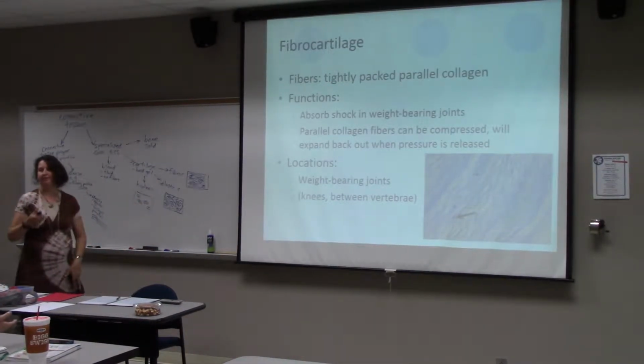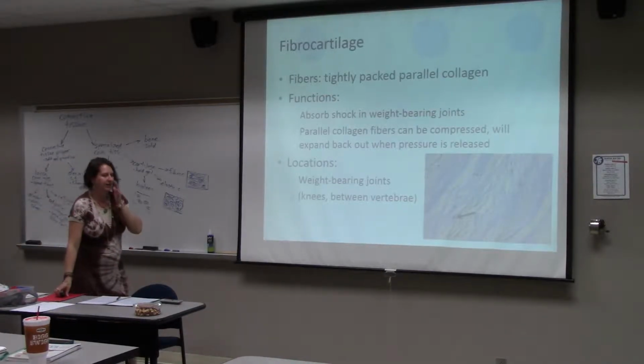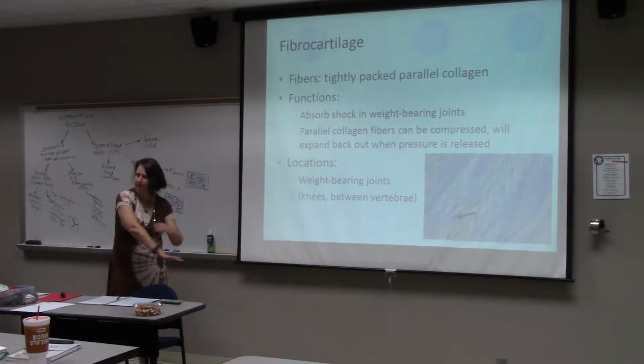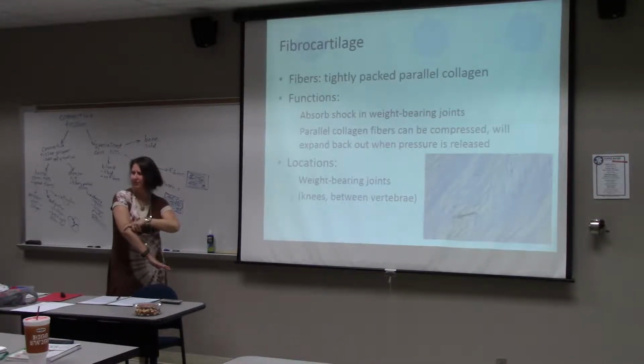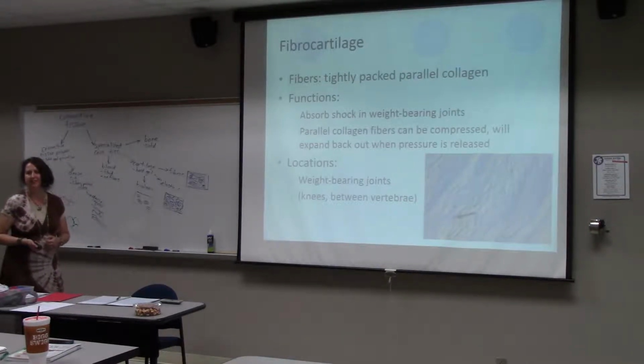Would it be in your arms too, since your arm is a weight-bearing joint? I don't think there's much now, because you're not... I suspect that animals that still walk on all fours have some fibrocartilage in their elbows. I have to look into that, but we don't.